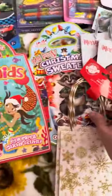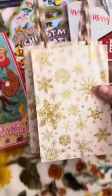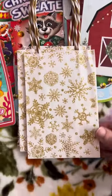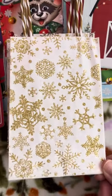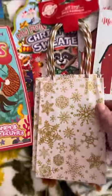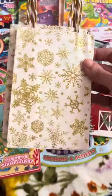And then I bought another pack of 3. A little more. This has glitter on it, so glitzy snowflakes. And this is great for even if you're going to put a gift in January. So these don't say Merry Christmas, so they can be used a little longer.